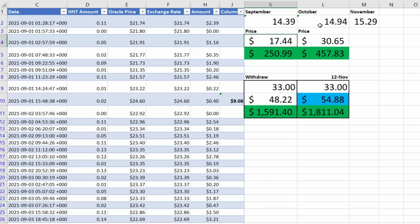Now, in October, things got really good. We're looking at 14.94, so I slightly increased my crypto generation. And then the cryptocurrency actually went up in price, from $17 to $30.65. That meant $457. By this point, if you recall how much we paid for the miner, which was just slightly over $500, we've actually made up the cost of the miner. So I'm scot-free. Anything that I make from this point on is 100% profit.